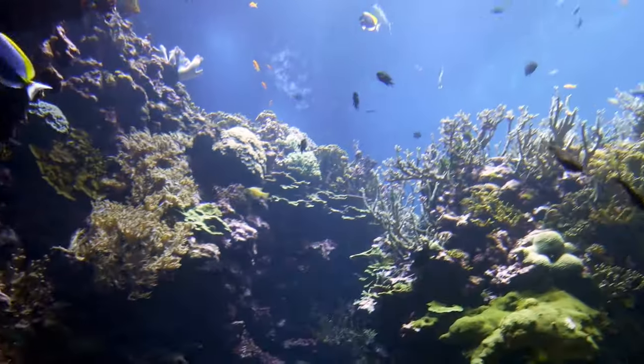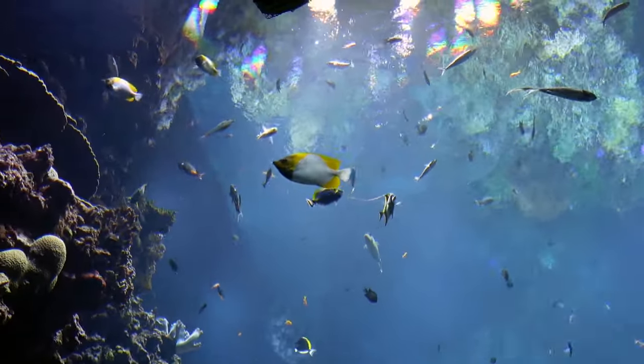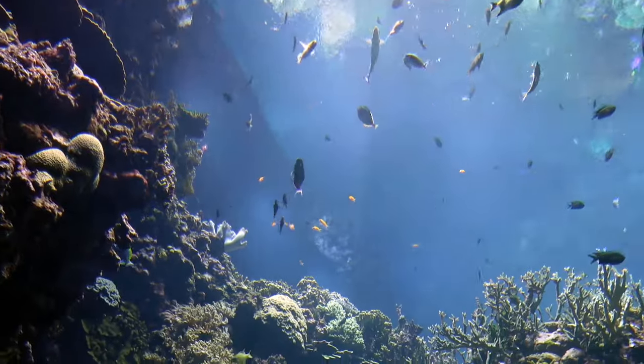This is so cool looking up at it. You would never see it from this angle, even if you're underwater. Yeah. Here comes an Achilles. Oh, a pair of them. Where? Up there on the left. Yeah. Oh, yeah, there. And there's one on the rockwork just on the left.